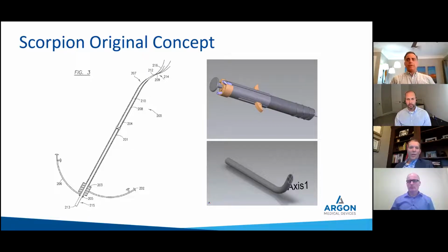So the earliest concept, which you're shown in this picture, was I had the idea of a shotgun approach. What you're seeing in that picture, and I'm actually holding one of the early models here, you can see the 3 needle tips coming out, and you can see the handle here. This was one of our early prototypes of it.